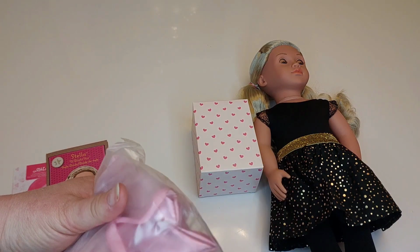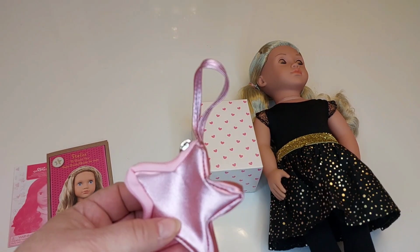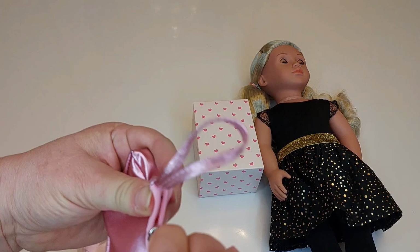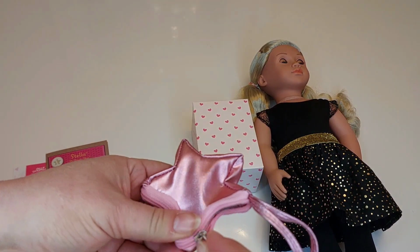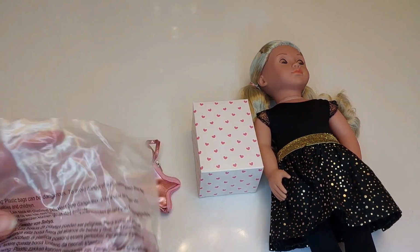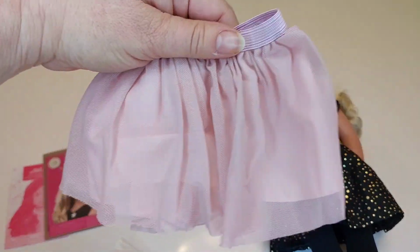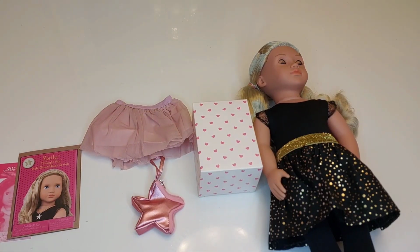So what have we got in here? Oh, wow, this is so cute. So there's a star handbag. That's really cute. Oh, it's even got a zip. Oh, and it works. Wow, I'm really impressed with that. And then, what else have we got in here? Oh, that's cute. A little pink ruffly skirt. That's adorable.